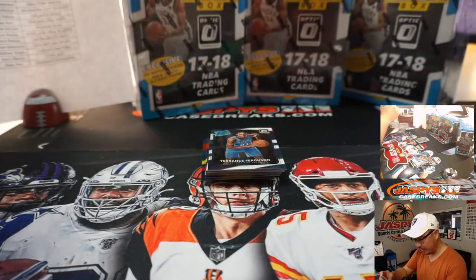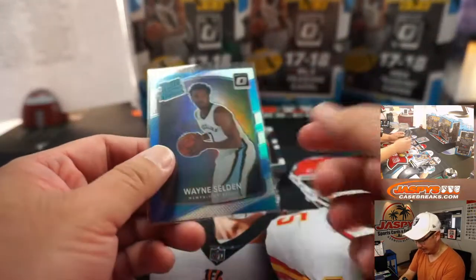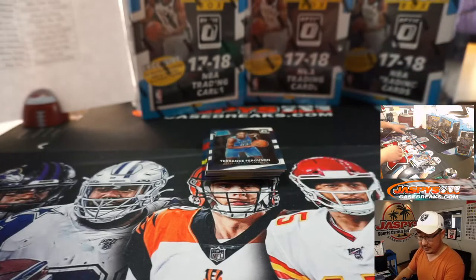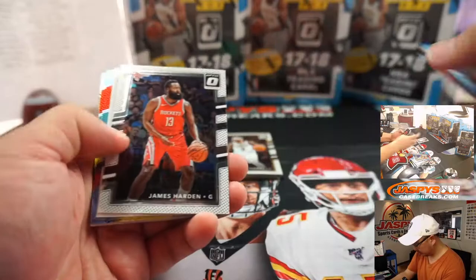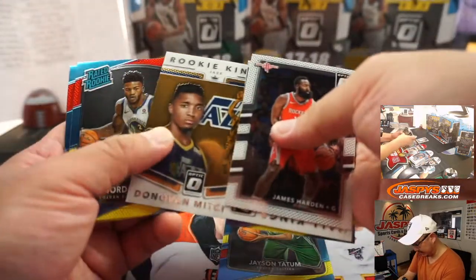There's another rated rookie holo. Got to save all of these. You never know. The holos are very desirable. If Wayne Selden goes off. That one for the Grizz, Robert Throne. And there's a Jayson Tatum. Nice.